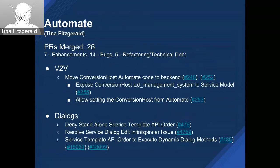For dialogs, Eric added the ability to deny standalone service template ordering from the API based on a product setting. This change gives users the ability to block direct API calls, enabling only UI API calls. Eric resolved an issue where editing a service dialog based on an orchestration stack encountered an error. DrewU made several changes to allow for the API service template order to call the dynamic methods on submit. Previously, ordering a service from the API did not call into Automate for the dynamic dialogs, which is problematic under certain circumstances. Next slide, please.